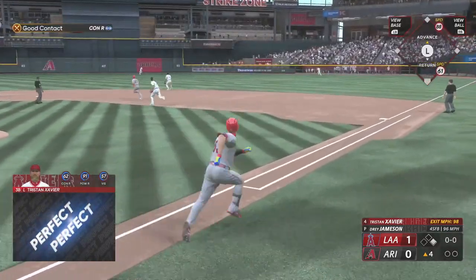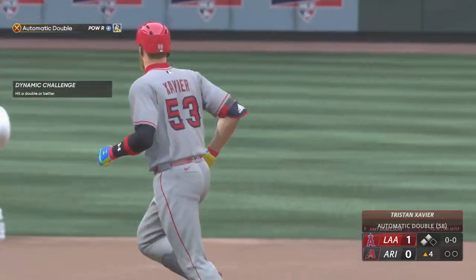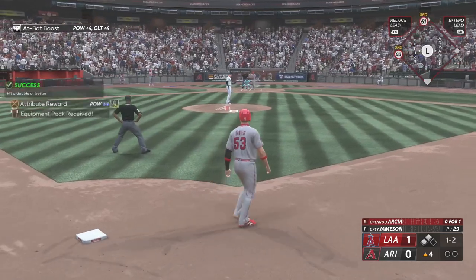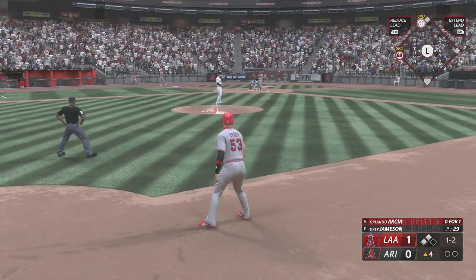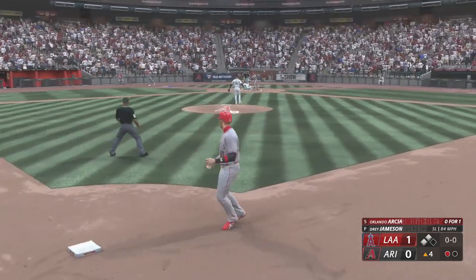In the air, out towards right center. Hops over the wall, and that's an automatic double. Here's Orlando Arcia. And boy, do they catch a break. Otherwise, you're looking at runners around the bases and probably a run that scores.